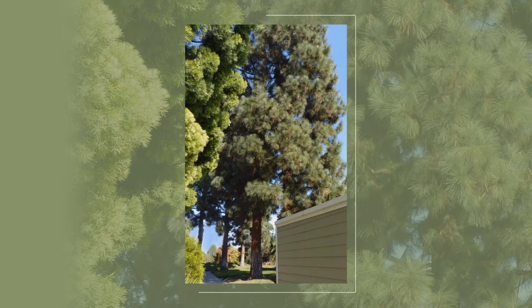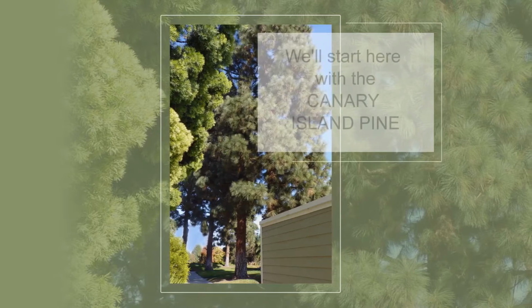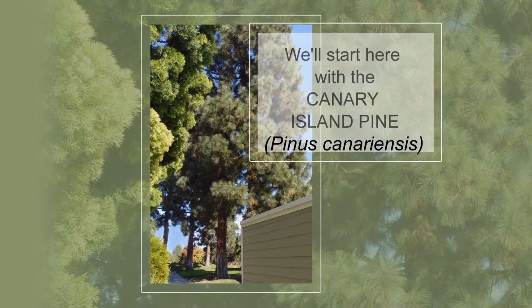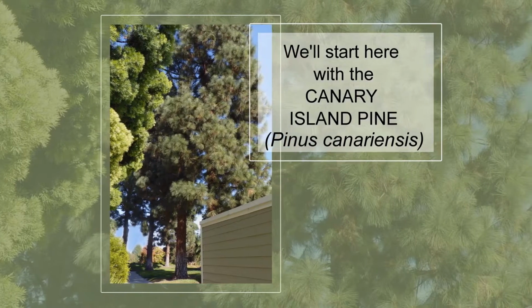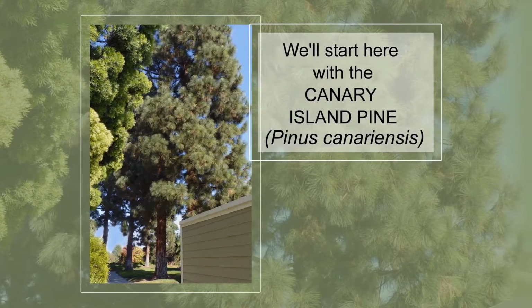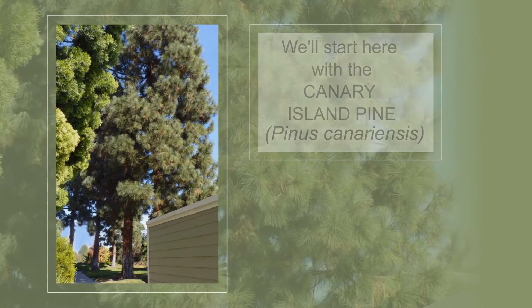Native to the Canary Islands, the Canary Island pine is one of the most fire-resistant conifers in the world. Deep roots make it desirable for lawns, and long needles trap condensation, which drips into the surrounding soil. These pines are a common border along this walking path.